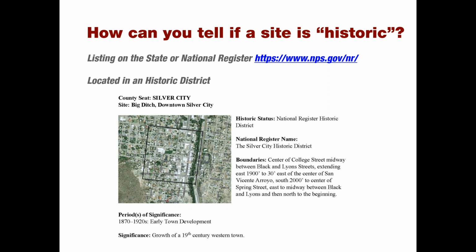And if it's on the state register, it's real easy to contact the state. Usually if it's on the National Register, it's on the state register. Sometimes if it's on the state register, it may not be on the national. But again, the State Historic Preservation Division office is our resource in that matter.